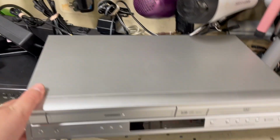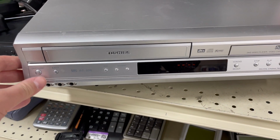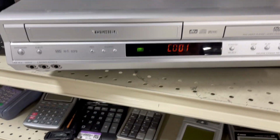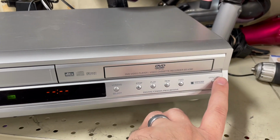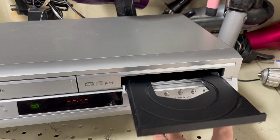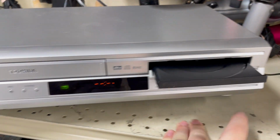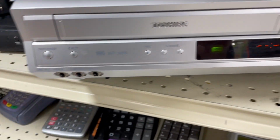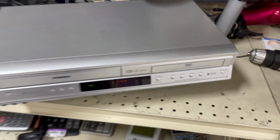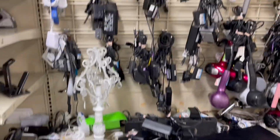Now I go over here for the plug test, and it turns on. That's the first step, and I usually like to check, make sure that the DVD tray will come out, make sure that there's nothing clearly broken or obstructing the VHS player. I'm dumb and hit the eject button even though it won't work when there's no tape in there, but it looks good and I'm going to pick it up.